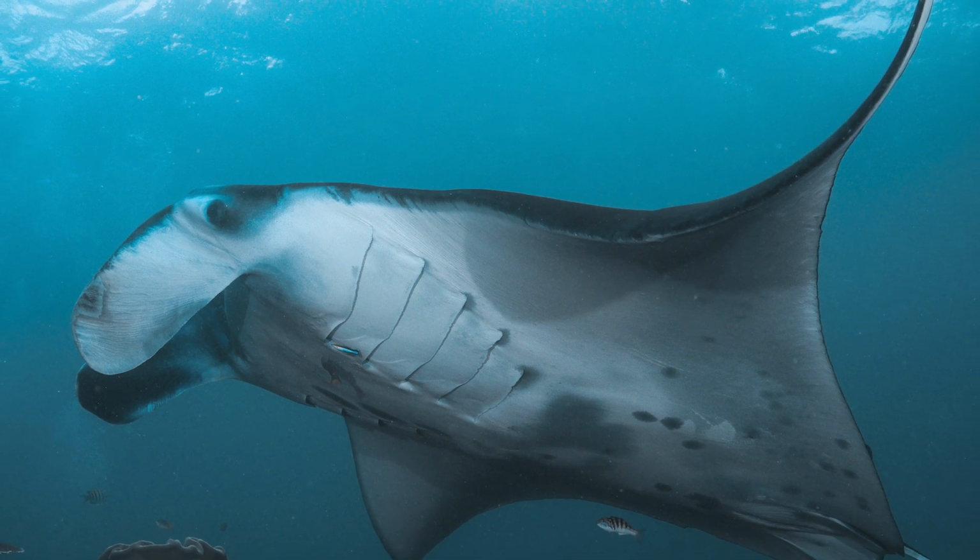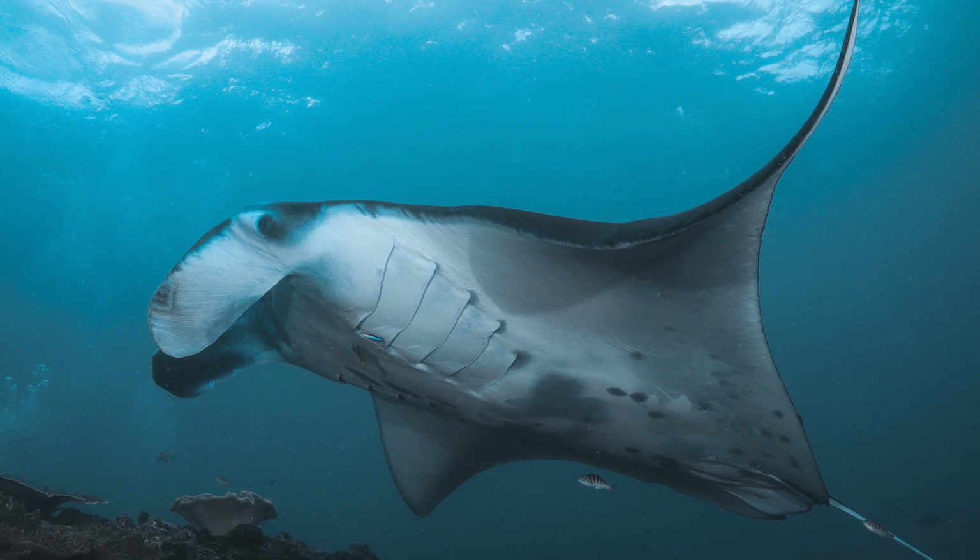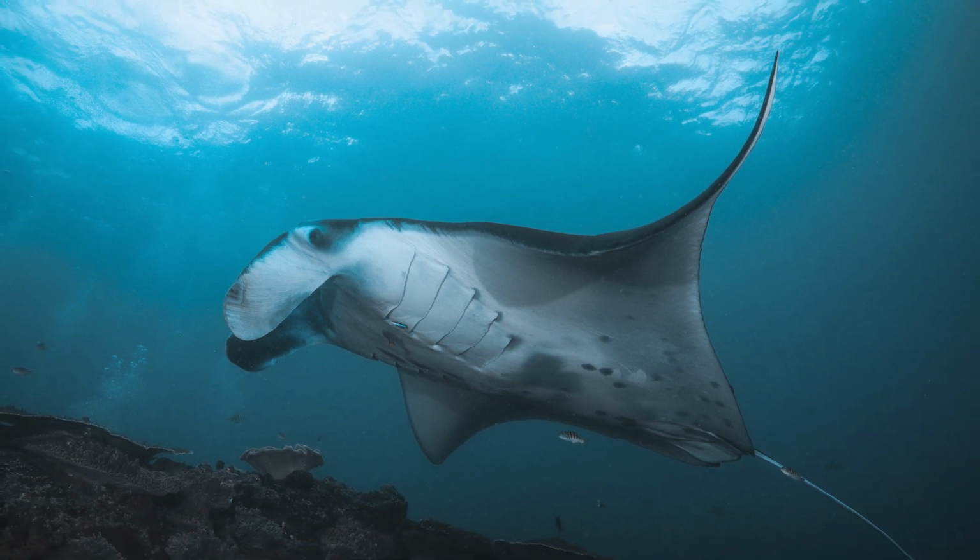Manta rays have a lifespan of up to 40 years in the wild. However, when kept in captivity, they can live up to 50 years.